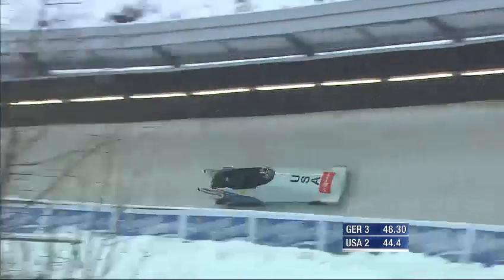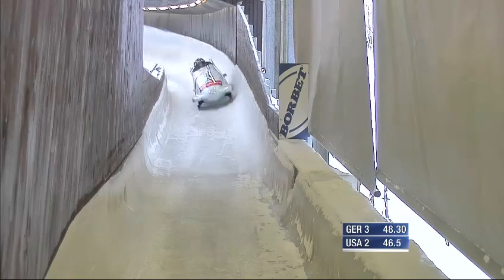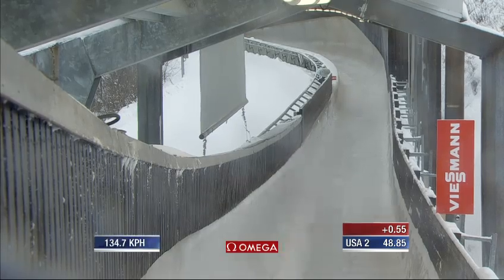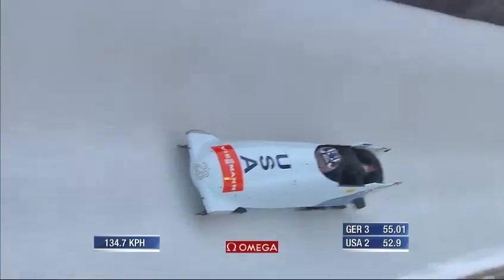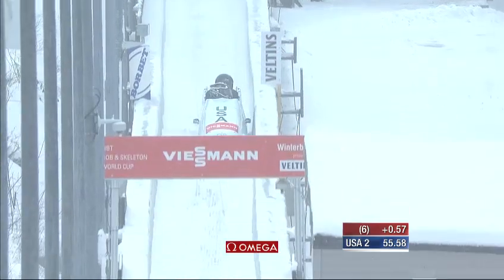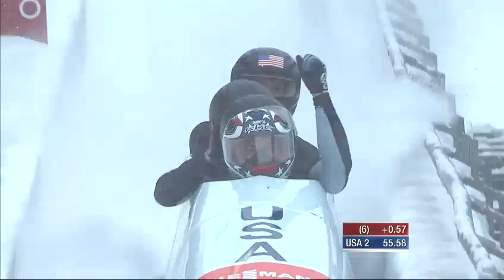101. And not decent speed. We keep track of the speeds in this course because you can really tell it all. 134.7, that's the same as Arndt. Top 6 run. This is ahead of the 2 Canadian sleds. 6th position for Nick Cunningham. That's okay for him. Yeah, absolutely.